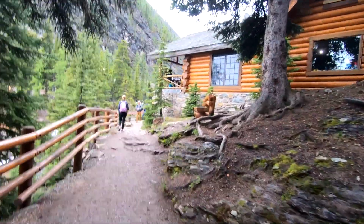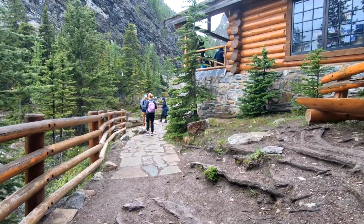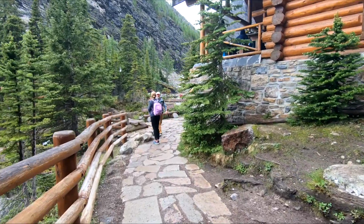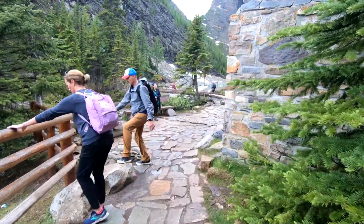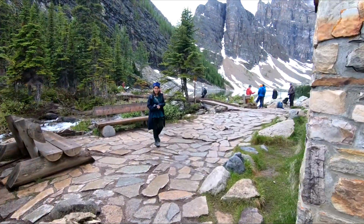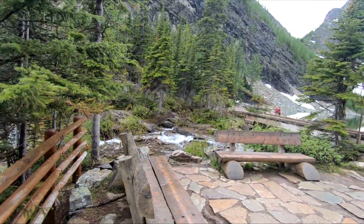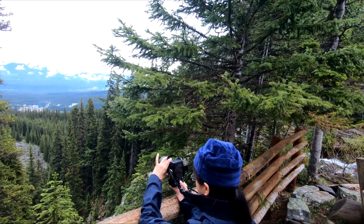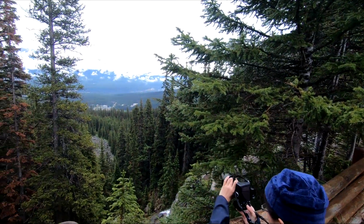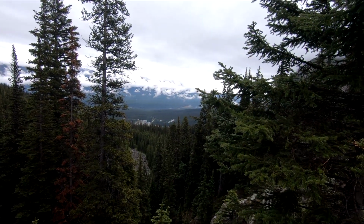Okay, we are finally here. The tea house has an altitude of around 7,000 feet, with the elevation gain of 1,300 feet. That's a lot for me. You can get a small glimpse of the Fairmont Hotel from here, but they say you gotta go to the Beehive to get a better view.